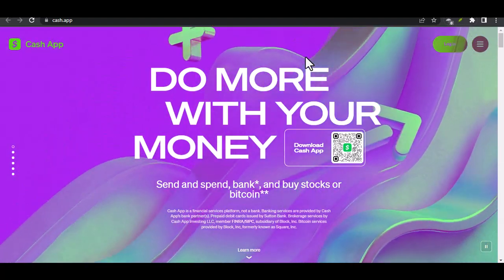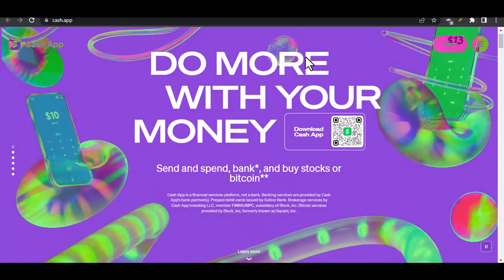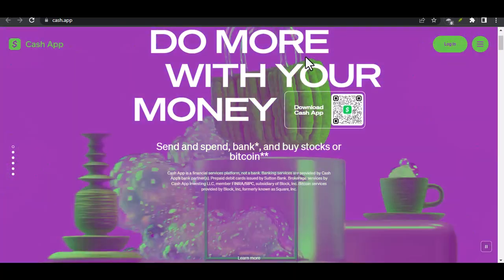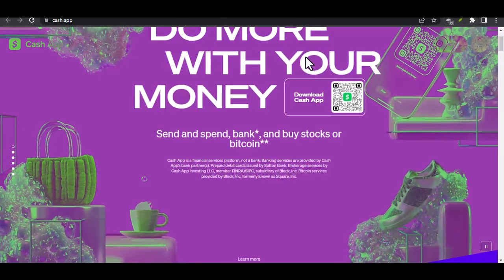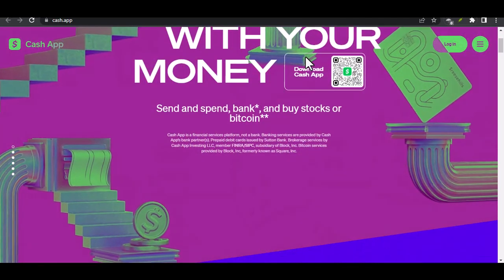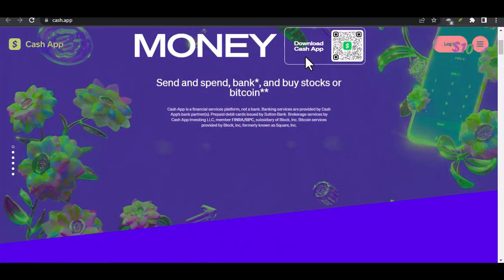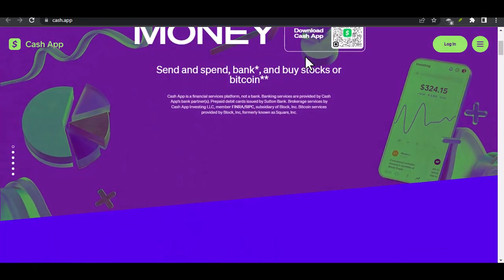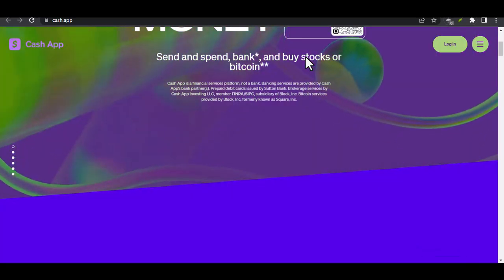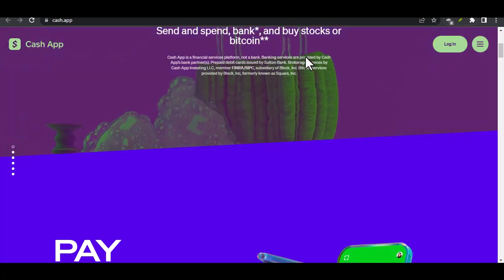Ever needed cash in a pinch and wondered, can I just whip out my Cash App card at Walmart and grab some green? Well, let's dive into that. We all know Cash App is a game changer. You can send and receive money, invest, and even buy Bitcoin. But when it comes to straight up cash, things can get a little tricky. So, can you actually use your Cash App card to withdraw money at the good old Walmart?